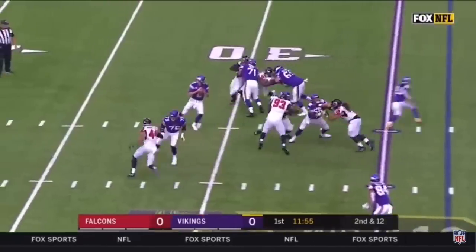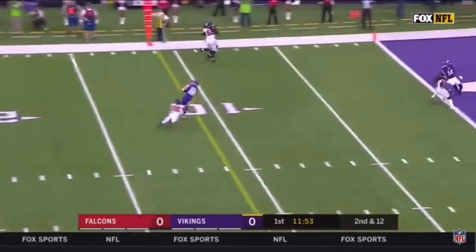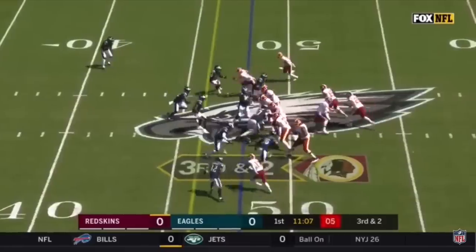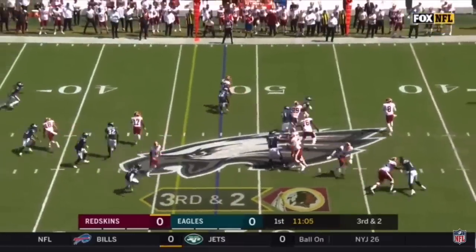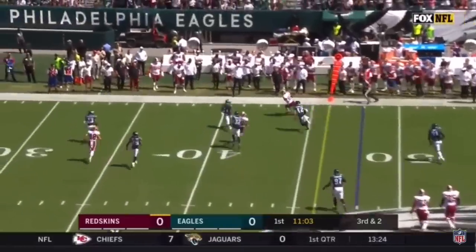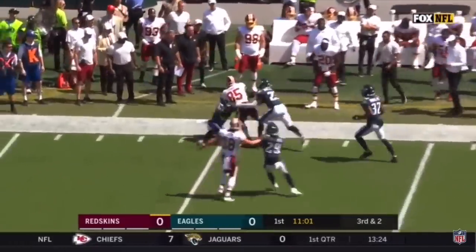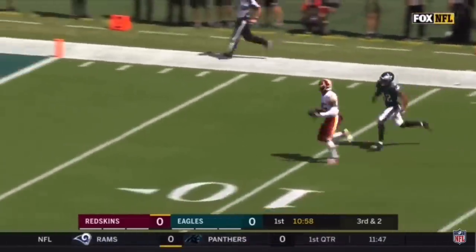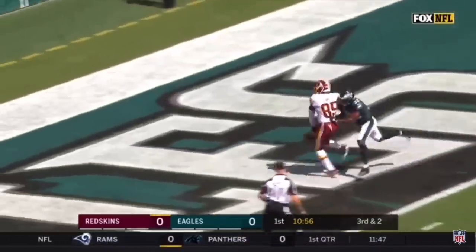Second down at 12. Good protection. And there is Thielen. He is into the end zone. Third and two. Keenum. Rolling, pressure, throws. He's got a completion and a first down. It's Vernon Davis, the Angels one, who stays on his feet somehow. And he's going to brace to the end zone and get there.